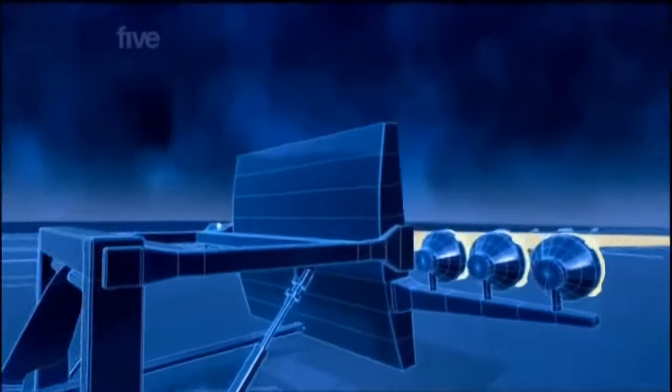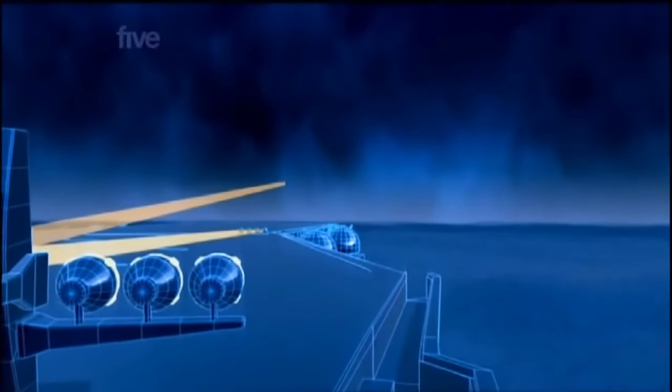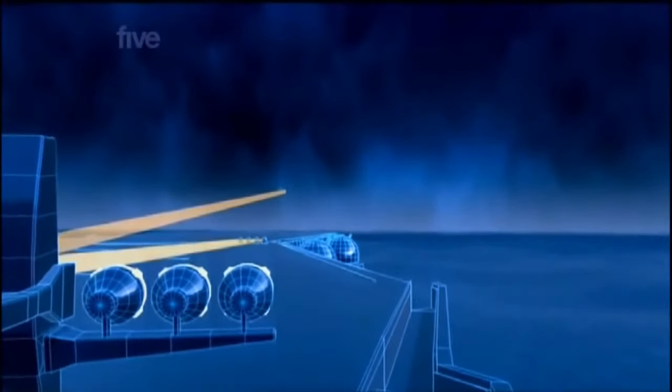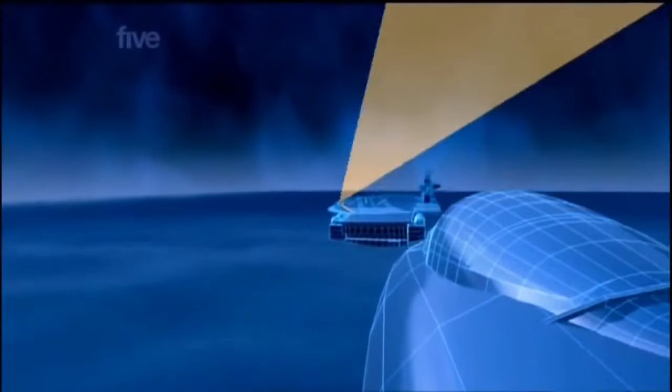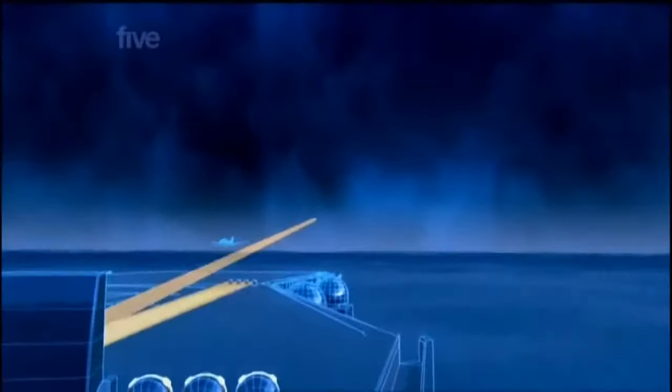As the plane approaches, the beam from the deck lights reflects back to the pilot at an angle of 3 degrees. So if the pilot keeps this reflection in the center of the mirror, he will come down at the right angle. But it's not as simple as that. At sea, a ship pitching in the waves throws the beam about, sometimes with devastating results.